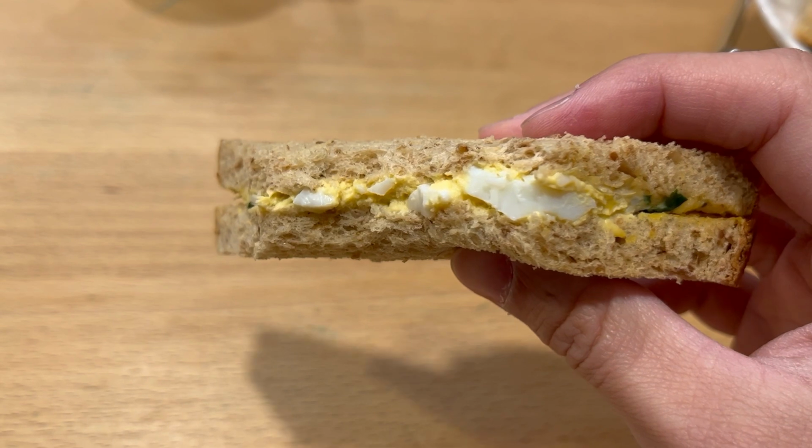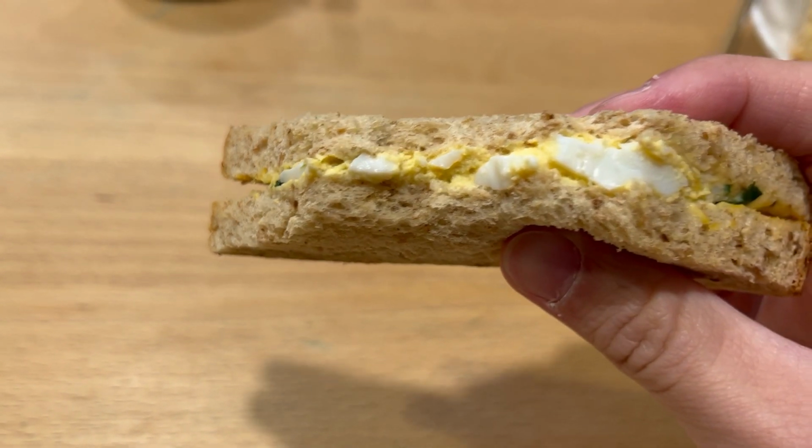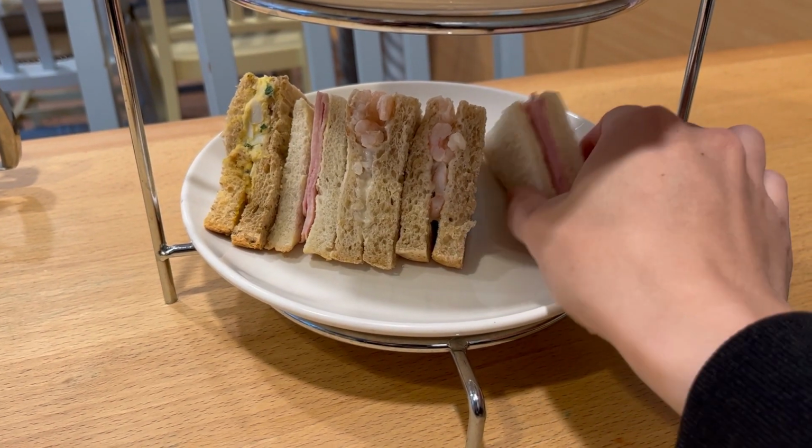Let's give it a taste. It's a decent egg mayo. The bread is soft, you taste the flavour of the egg, and the mayo and egg yolk add that bit of creaminess. Let's move on to the ham sandwich.